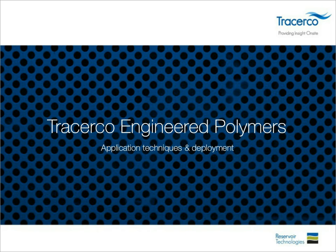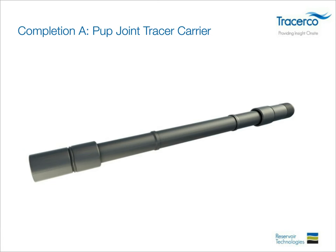So let's have a look at the tracer polymers here. How do we choose to install these devices? Well, there's a number of options, and Tracerco likes to pride itself on the fact that we're very adaptable in how we apply these tracers, simply because not all completions are the same, not all designs are the same, therefore we need to be flexible.